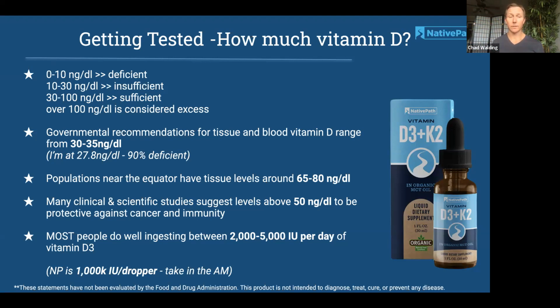So the big takeaway here is you probably need more than you think. 2,000 to 5,000 IUs is probably ideal, but really get tested and know where you are, because like me, I thought I'd be great. I thought I'd be somewhere in that 60 to 80 range, because I get so much sun. This is someone who gets probably an hour every day of sun exposure without the shirt on, right? So if I'm low, it's likely that you're low too.